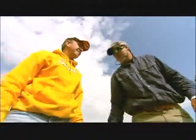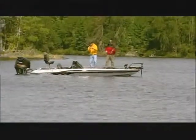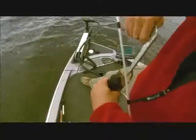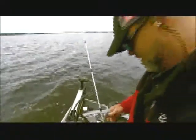Hey, you know what? We're targeting smallmouth, and we're getting some big walleyes, huh? That's what I hope to see today. This is a new experience for me, so really cool. You know, it's fun to fish a body of water that's so rich in fish and fish it with a bait that tempts everything it sees.